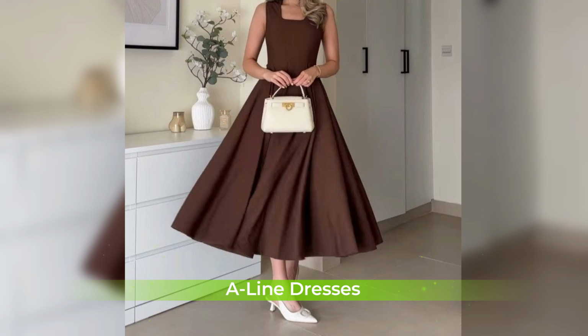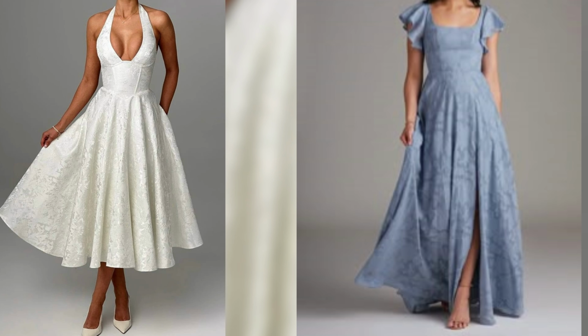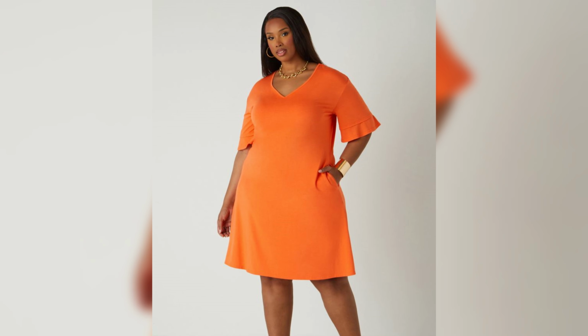Another thing that looks amazing, chef's kiss, on Kitten Heels are A-line dresses. A-line dresses go perfectly with Kitten Heels because it kind of gives you that Princess Cinderella look, but without the big bold dresses. And it can even be better if those A-line dresses are the structured type, where the fabric is a little bit on the thicker side, so it creates a bigger structure or volume around, after your waistline.